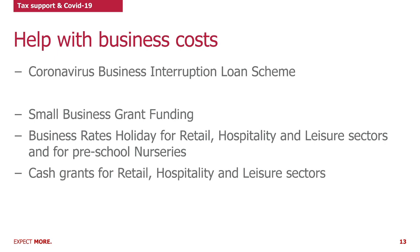Now, this has actually, end of last week and over the weekend, even as I'm recording on Monday, the 6th of April, gone through a rewrite, and there is now a sort of version 2 of this, because in the original scheme it said that it was a lender of last resort and people should try their high street banks for their normal commercial products first.